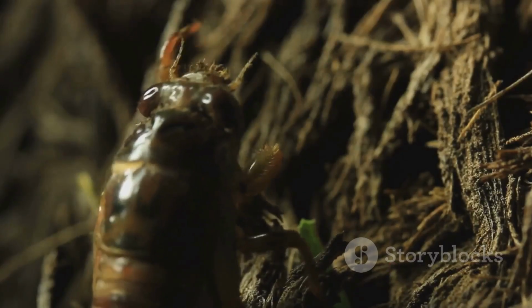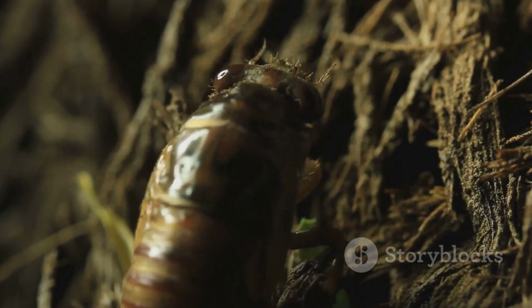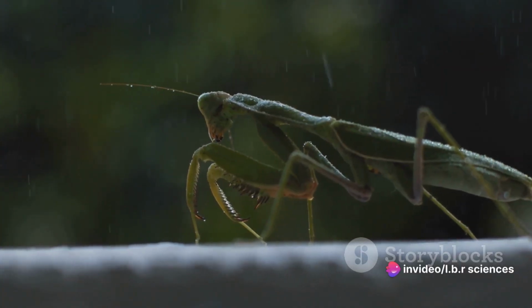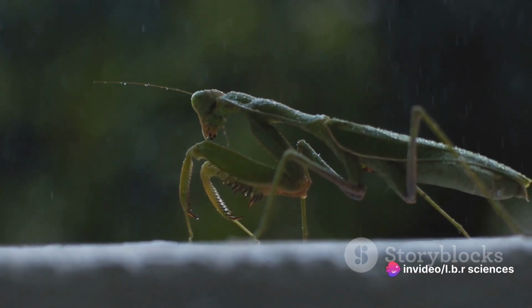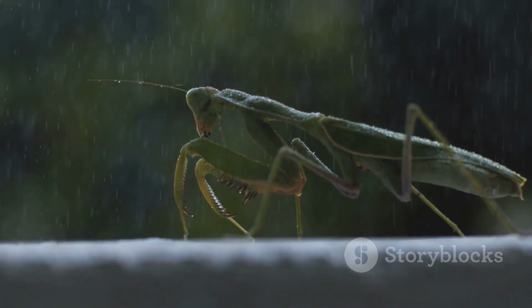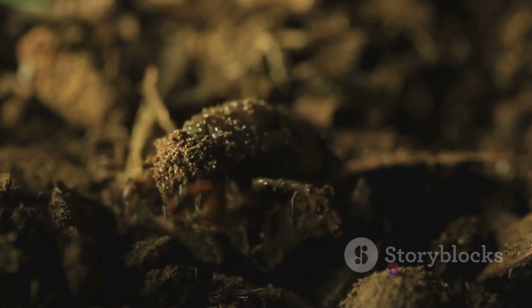Life as a mantis nymph isn't easy. The world is fraught with dangers, and survival is a constant battle. But with its razor-sharp instincts and relentless determination, the mantis nymph navigates this challenging landscape, always moving forward, always growing. After hatching, the mantis nymph begins its journey towards adulthood.